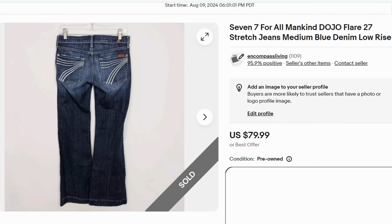Then another really great sale, and these ones are from the brand 7 for All Mankind, and this is the dojo style, which just means that it has the thick stitching on the back that make up a 7 on the pockets. And this is actually the only style from 7 for All Mankind that I will pick up. All the other ones just sit and they don't do well, so I personally wouldn't pick them up, but the dojo ones do really well. And these were also a boot cut, almost flare leg, and they were a dark wash. And I actually ended up picking these up from a consignment store sale for $5, and they ended up selling for $79.99.